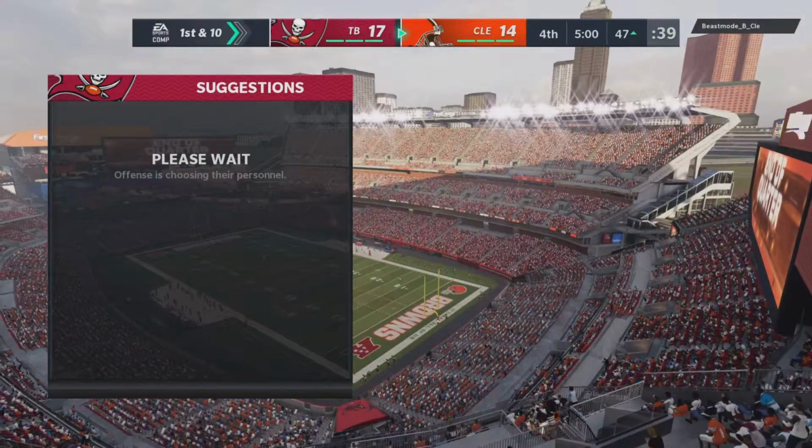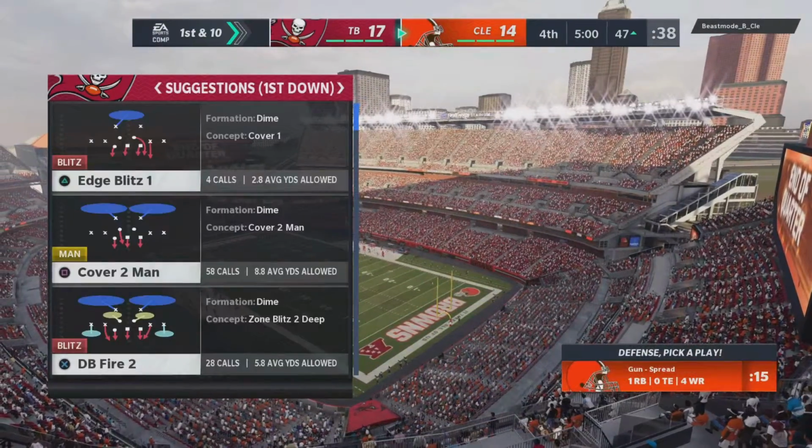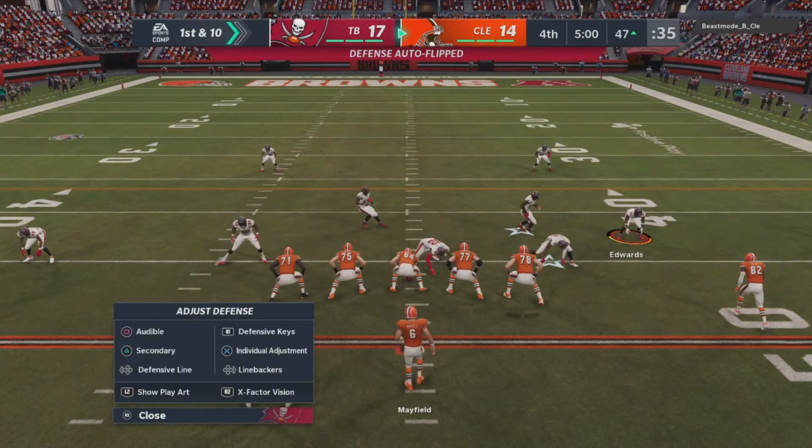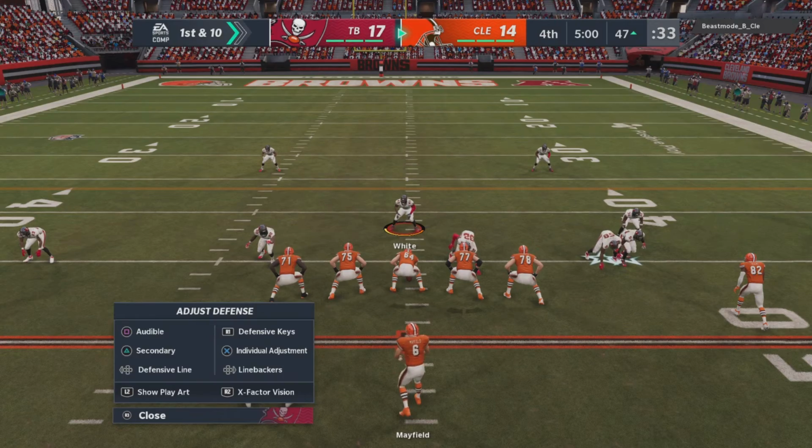And they won't be able to run another play. Time has expired on this 3rd quarter. We'll return with more after this break. You're watching the NFL on EA Sports.